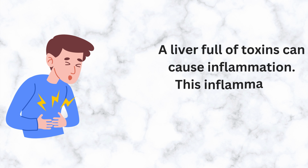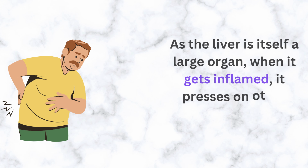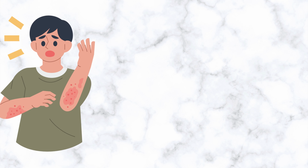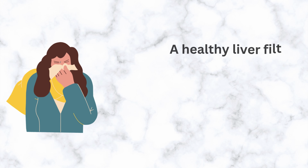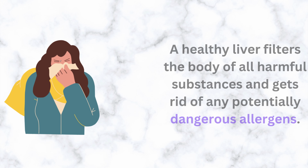Abdominal pain. A liver full of toxins can cause inflammation. This inflammation further results in abdominal pain. As the liver is itself a large organ, when it gets inflamed, it presses on other organs, which leads to discomfort.